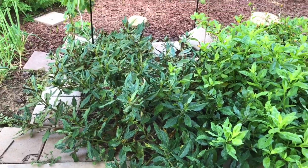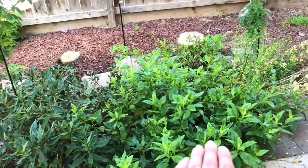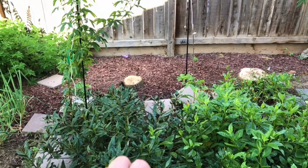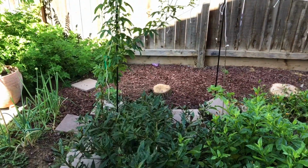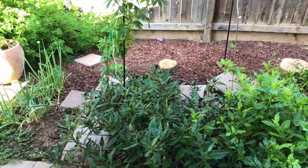The interesting thing about the Okinawa spinach compared to the Longevity spinach is that the Longevity spinach likes to grow out like a ground cover, and the Okinawa grows a little bit out, but mostly up. Most of my pruning on this Okinawa spinach is chopping it down.